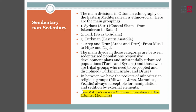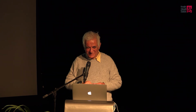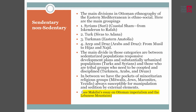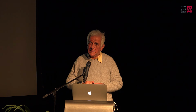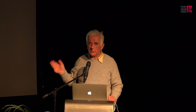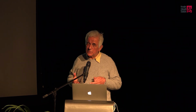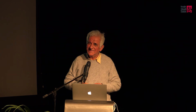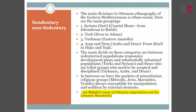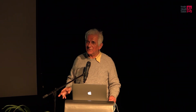Syrians, Suri, refers to the area of coastal Sham from Iskenderun to Rafah. Interestingly, Iskenderun here is a Syrian territory, and I think maybe this will be very upsetting to the present government in Turkey. Turk was a term used for the Western Anatolian region, and it is contradistinguished with Turkmen, which is the region from Sivas all the way to the eastern part of Anatolia, including the Kurdish regions. So Turkmen is a tribal notion of population, contradistinguished with Turk, which is an urban, civilized category. Arab and Druze are designated as the people extending from Mosul to Hijaz and Najd. All these were Arabs. The people of coastal Bilad al-Sham were Syrians.